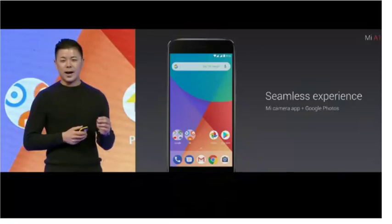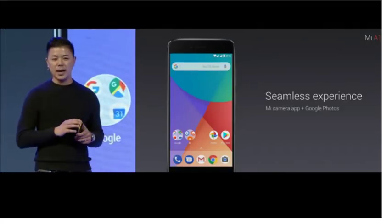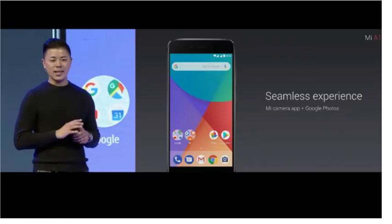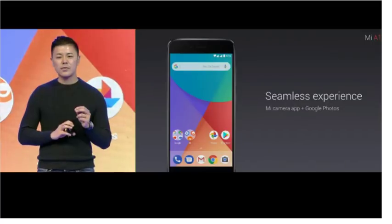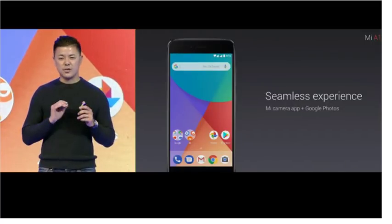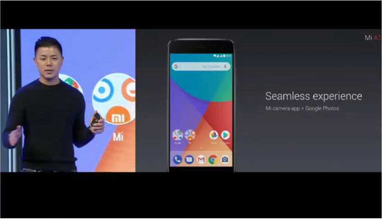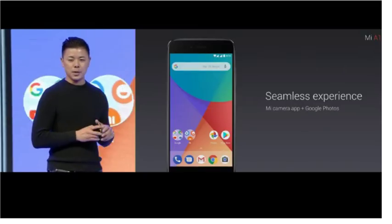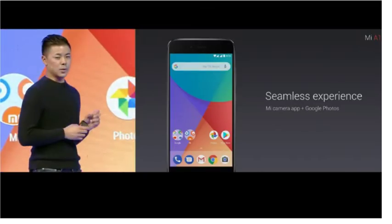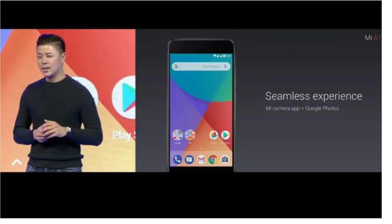And so today, we've talked at length about the full hardware and software experience that the Mi A1 delivers. And I'd love to focus now on one particular aspect. What I love the most about this phone is the full, seamless, end-to-end experience for photography, taking amazingly beautiful photos, having them uploaded seamlessly to Google Photos, and then being able to scroll through them and organize them easily. Let's take a look at what this might look like.